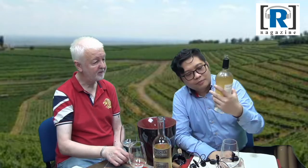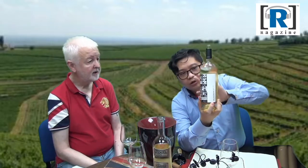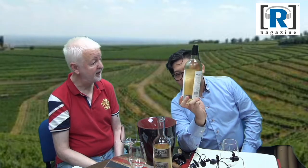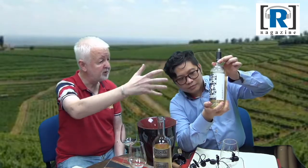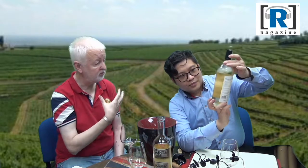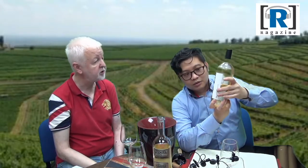Okay, let's try. And I love this label. This label looks very modern, but actually, it's a traditional Romanian carpet. Those are folkloric elements that you would find on carpets or on traditional clothes from centuries.